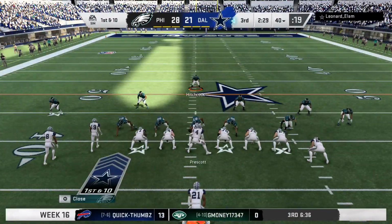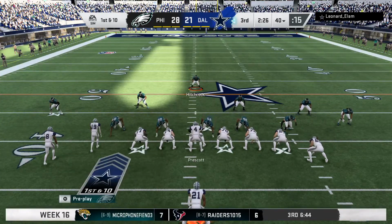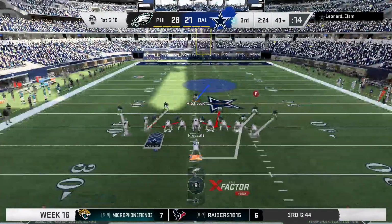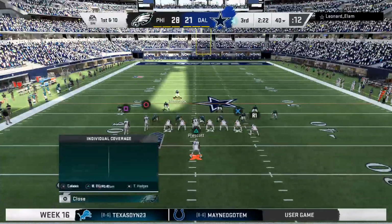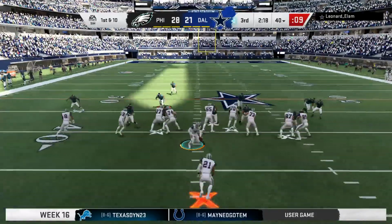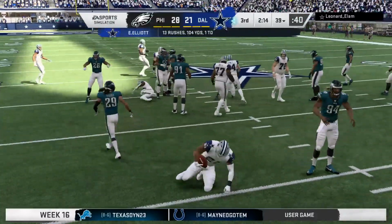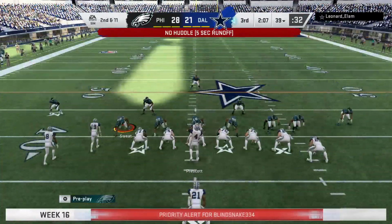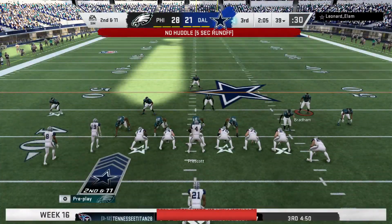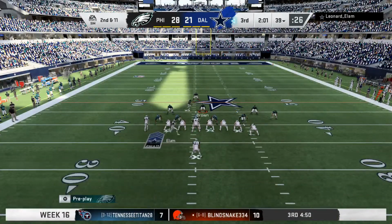They keep it on the ground with Elliott, and maybe a measure of revenge there. He's had his way in this one, but this time they get him behind the line. It'll be a loss of 1, and that'll bring up a 2nd and 11 at the 39-yard line.